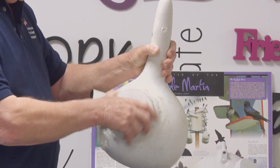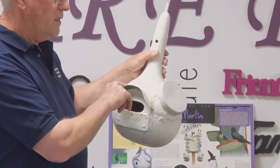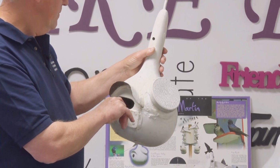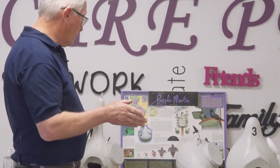And I have somewhat of a starling-resistant entrance here and a little lid here to keep rain out of the nest. So they can just have a little bit of shade. They have some shade, keeps the water out. That's the key.